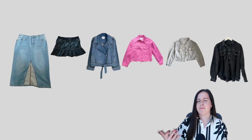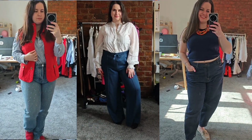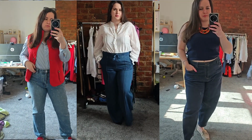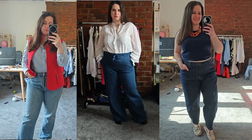So I've added a denim maxi skirt, a denim mini skirt, and a couple of different denim jackets in different colors. But beyond that, I've also added a couple of new pairs of jeans and a couple of denim shirts, and I really enjoy this fabric because it is cotton, it is a natural material, it's also oftentimes blue, which is one of my favorite colors, and so it is also very easy to wear and pair.